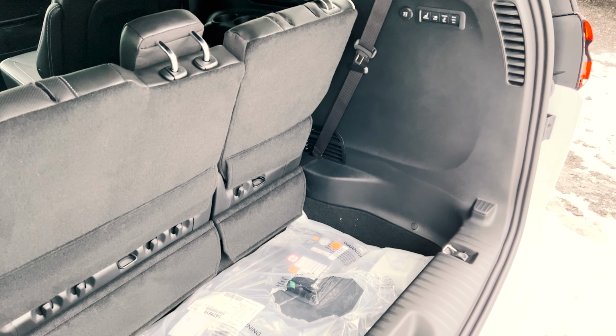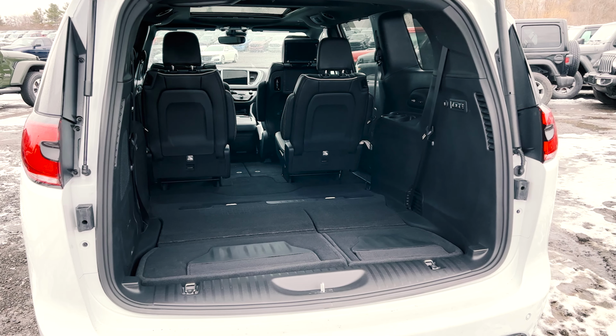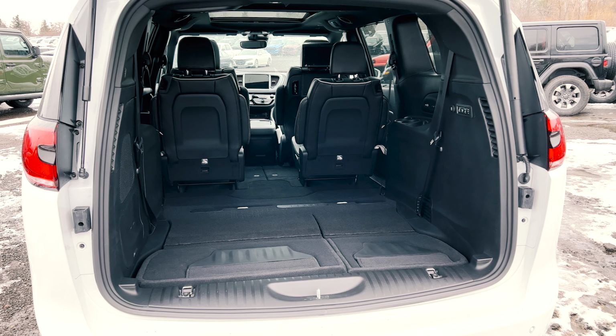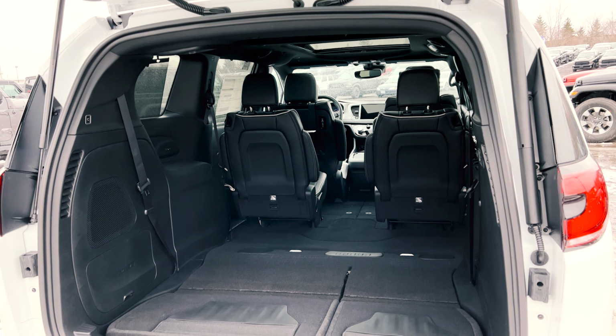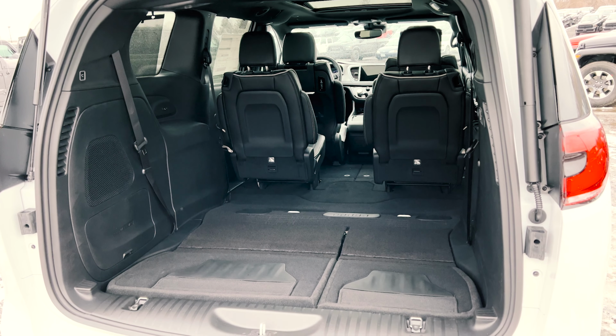And the reason for that is because your second row and your third row are stow and go seats. So if you're not using the third row, you can fold that into the floor and have even more cargo room to put whatever you need to. And let's say you're not even using the second row, you can even fold that into the floor and just have unlimited storage in the back.